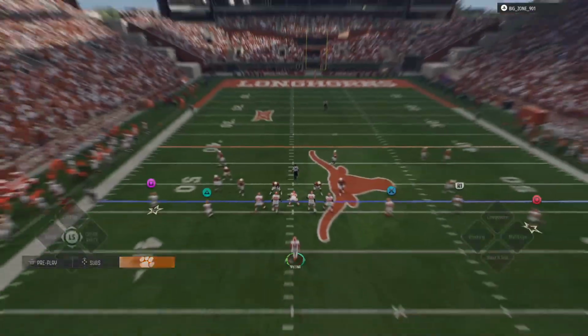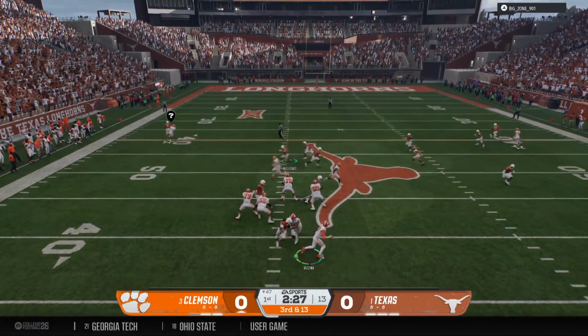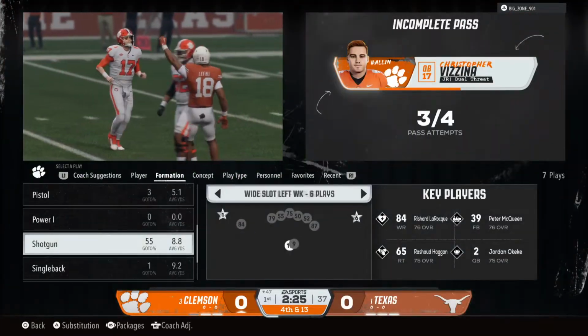The 8th play of this opening drive, but it's 3rd and long. Out of the gun now on 3rd down. On the move now. Cannot connect. Incomplete, and now 4th down.